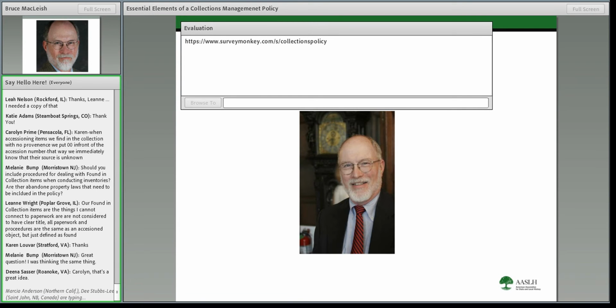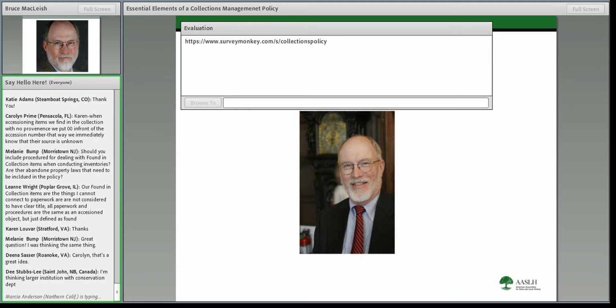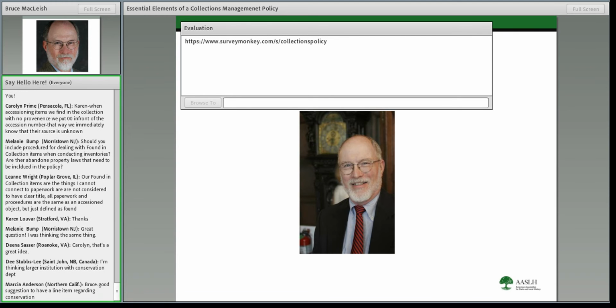Okay. Yes. So we had a few questions when we were talking about doing an inventory, and Marcia was curious. Can a photograph of the entire collection be used to expedite the inventory process? Okay. Well, I suppose so. I mean, having any kind of an image or individual images is certainly a big help.